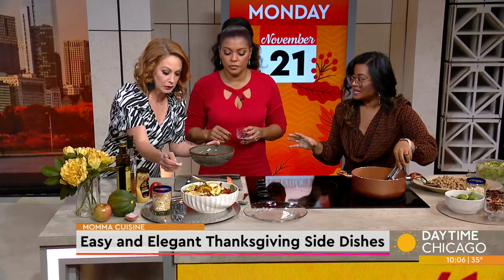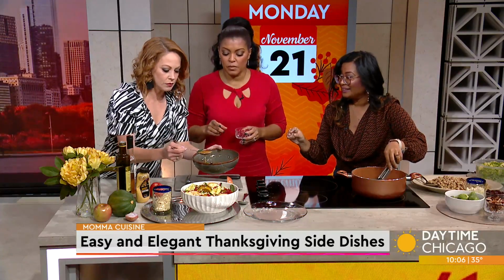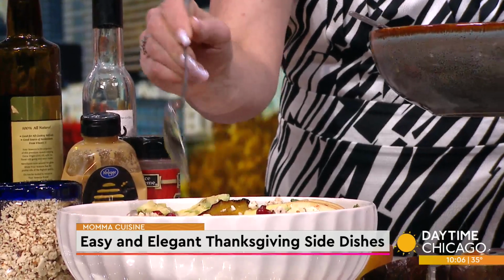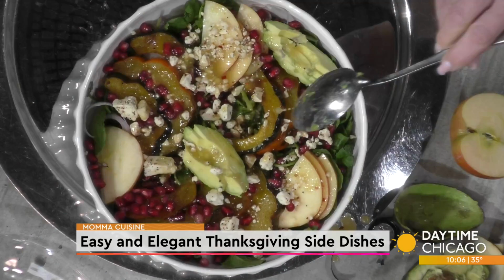Yes, with the sweetness. So we got sweet, we got spice. Crunchy, creamy. Because I'm a salad expert. That's right. But the feta and the avocado are going to make it really nice and creamy. Look at that. Look at that.